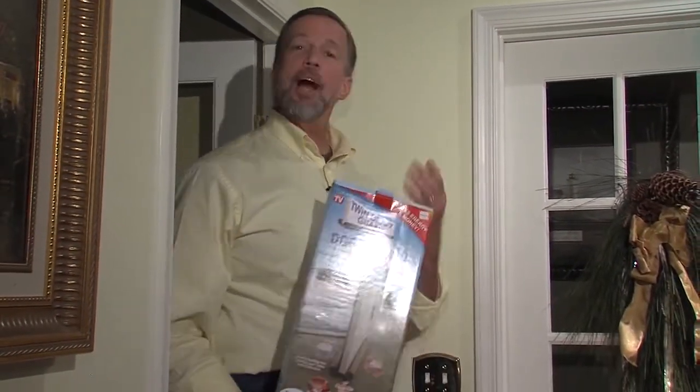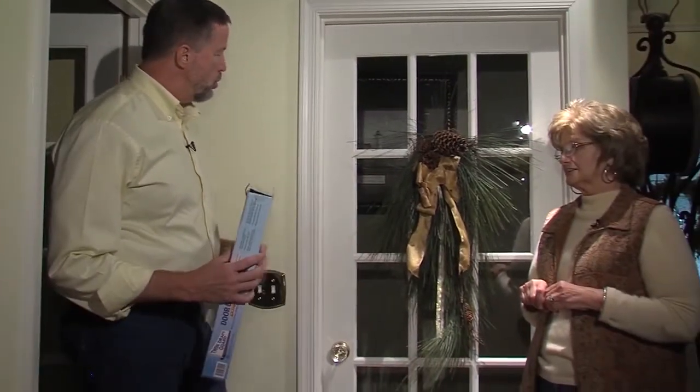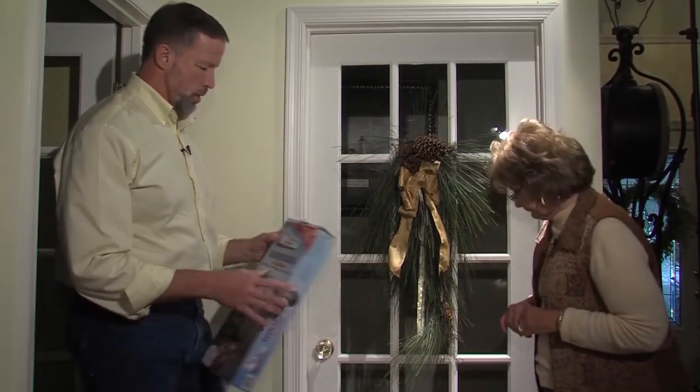Well, now you've seen the commercial, and here it is, the Twin Draft Guard DoorGuard Extreme. Allow me to introduce you to Miss Ginger Black, who's going to help us put it to the test, and we're going to use this interior door that you have here because it's got a nice gap underneath that we can really show how this works.